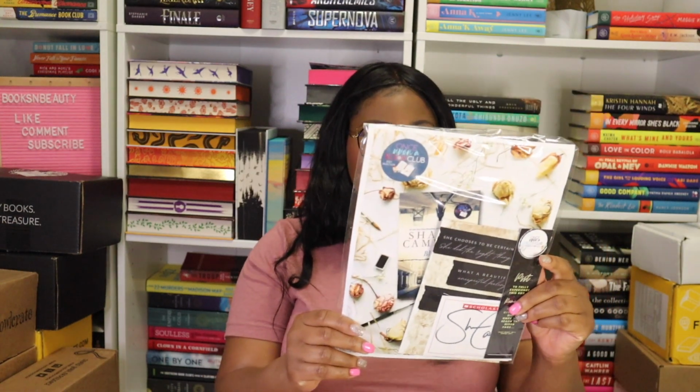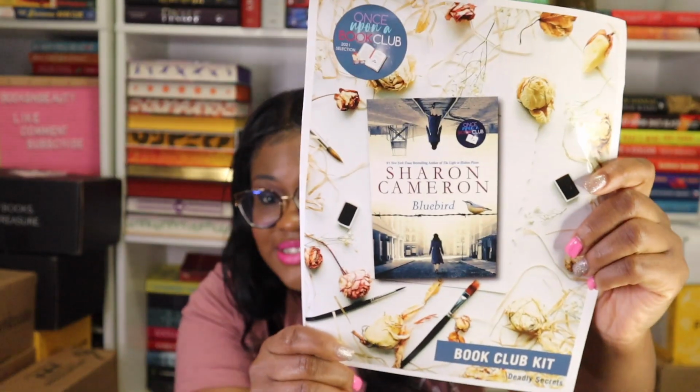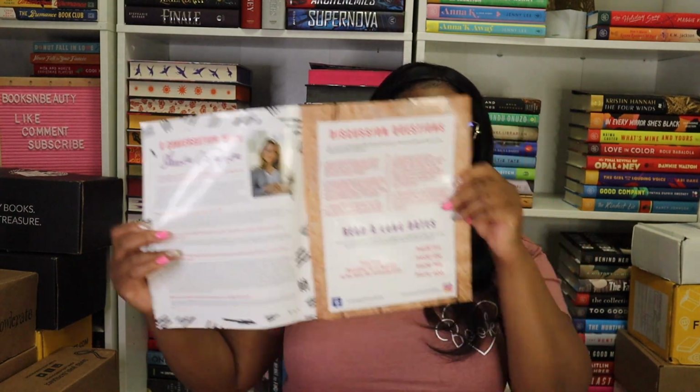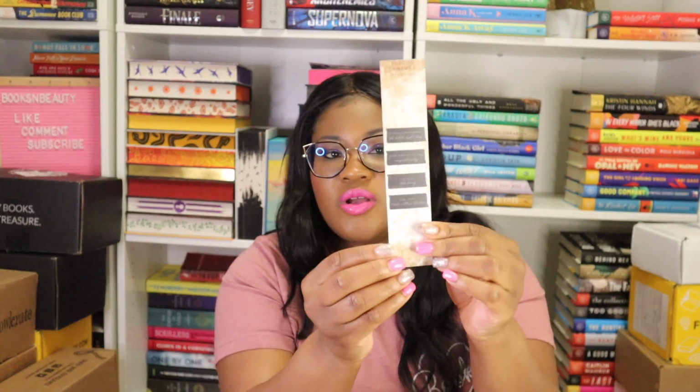First up, we have the book club kit. Ooh, we got a historical fiction. Does this not look super historical? On the back of this, we have potato latkes recipes. On the inside, we have an interview with the author and the discussion questions, as well as the gifts. We have 4 gifts: the quote print, and on the back side, a letter from the author; a book plate; and the bookmark with a quote on it.